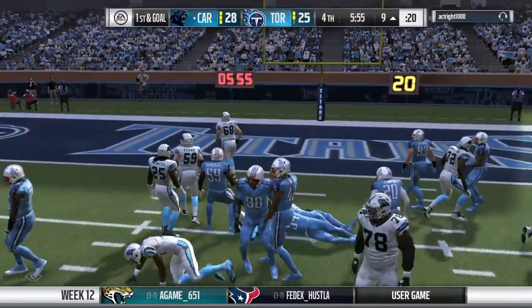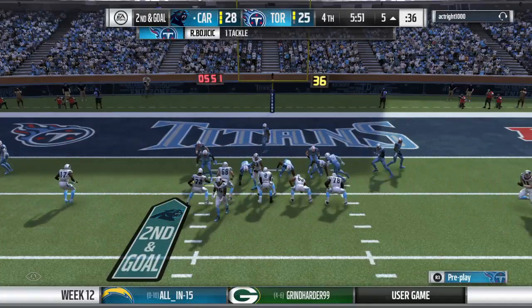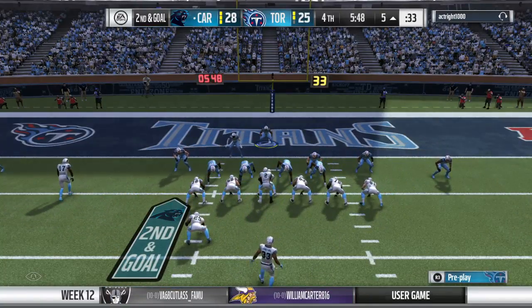They'll run here with Langford. A pickup of 4 on first down. It'll be 2nd and goal. Well, just play after play after play on this long drive for the offense.